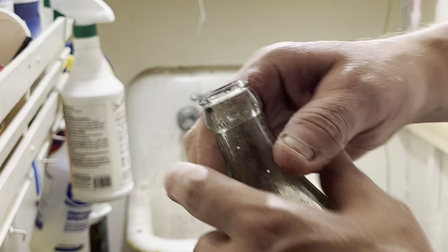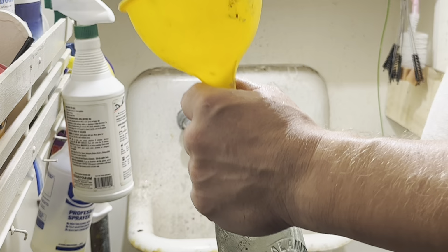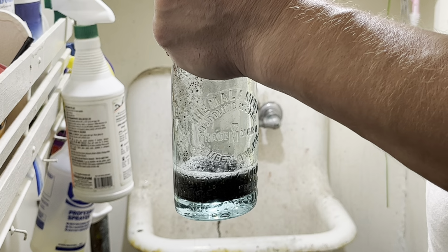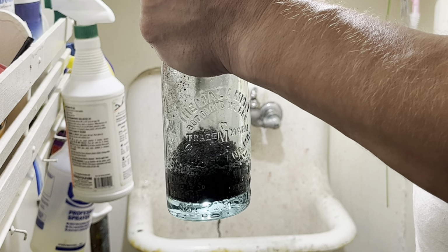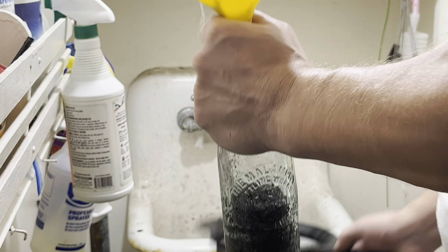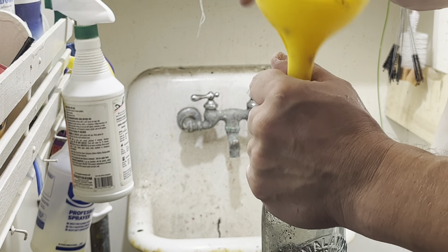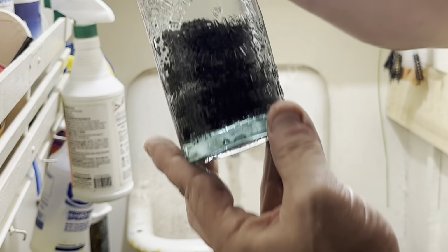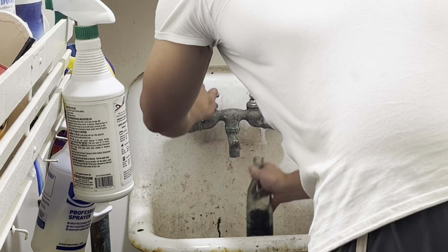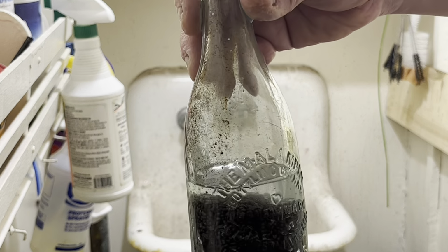So yeah, let's get it some copper in there. Get some copper in there, guys. Right there, you can see the copper in the bottle. You can fill the water up just above that. Just right there like so.